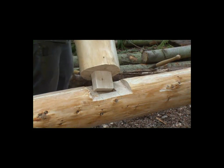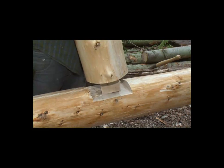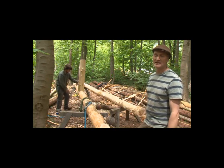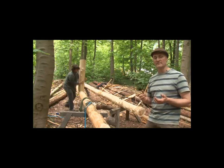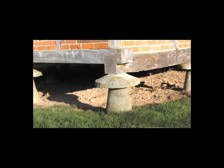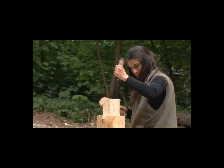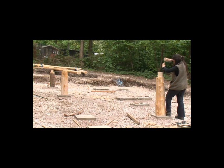This we're making here is an underfloor support beam, and Jacob is just fitting a staddle into it. We call these legs staddles, mainly coming from traditional granaries in timber framing, where a stone was supported, a bit like a stone, looks like a stone mushroom, and the timber frame would sit on top. We use wooden staddles to support the floor of the building where it's not attached to the main frame.